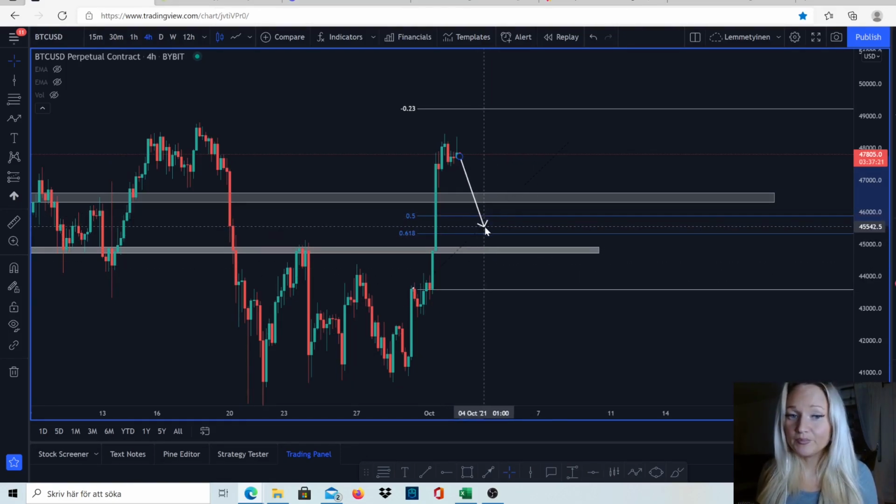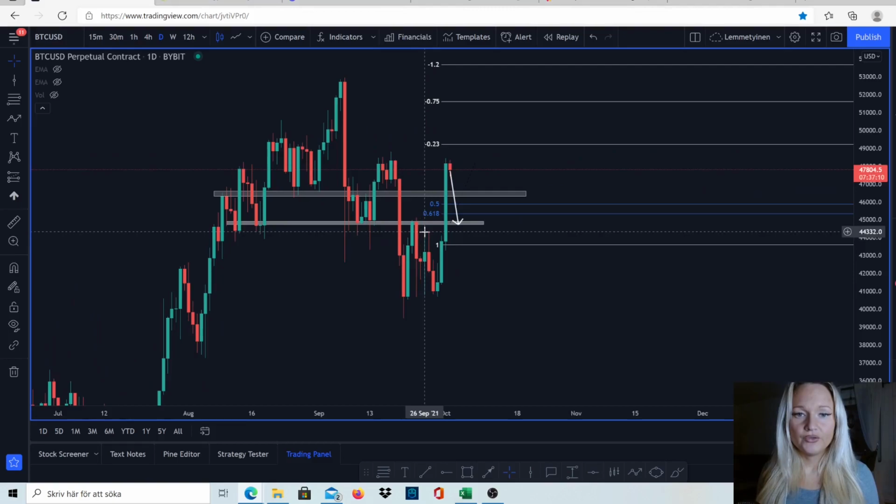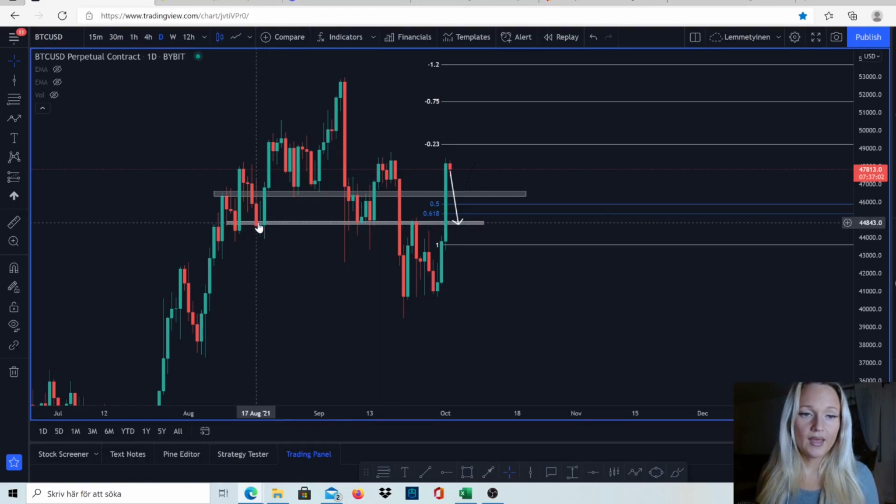But if it doesn't respect the Fibonacci levels, I have my first resistance. Looking back in time, you can see that we did have it as a strong resistance. This was also a lower high. We did have the lower low here too. And we have been here as a support many times. It was also a higher low going back in time.